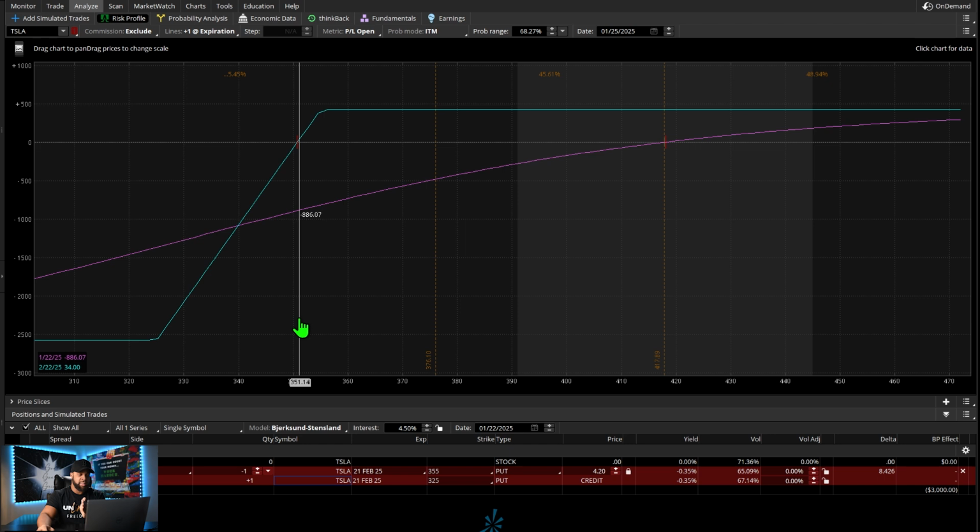And if the stock price continues to go down further, that's when you're going to start losing money. And you'll lose money all the way down to your long strike, which we selected a strike of $325. And that's when your losses will be capped. But typically you will have noticed that a stock was continuing a downward trend and you would have exited the trade well before it got to its max loss.